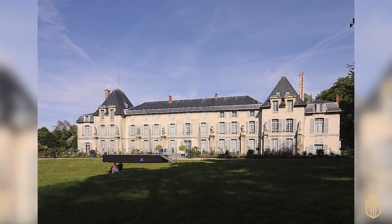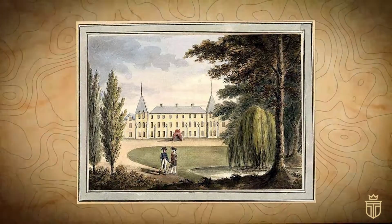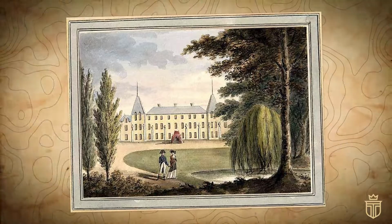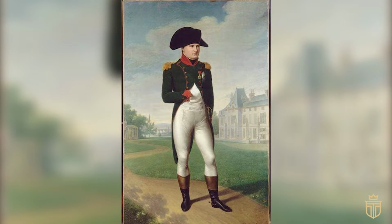And Malmaison also played a role in Napoleon's personal life. It was here that he spent time with Josephine, away from the public eye, and it was at Malmaison where he returned after his initial abdication in 1814, finding solace in its familiar surroundings before his exile to Elba.